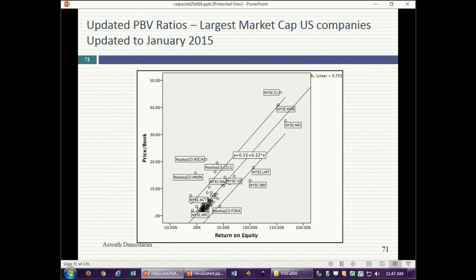Here's what January 2015 looked like. The most expensive companies, no surprise here, you got Amazon, you got Celgene, Clorox, and the cheapest companies, IBM is the only one actually that is below the line enough that I can say it's cheap. Again, don't do anything stupid and go out and put all your money in IBM. But it's a way in which I kind of narrow my focus.